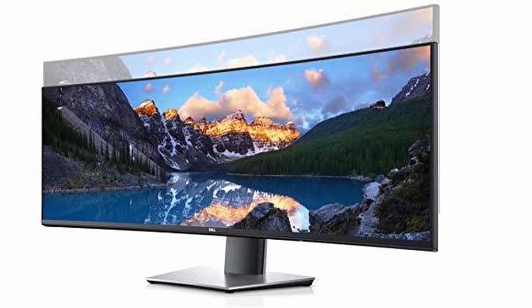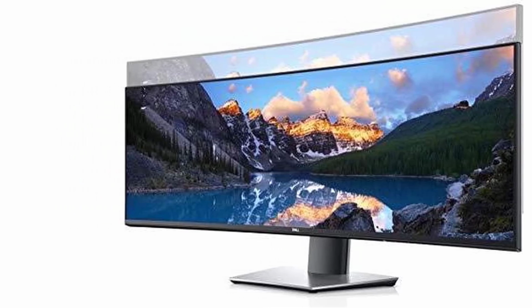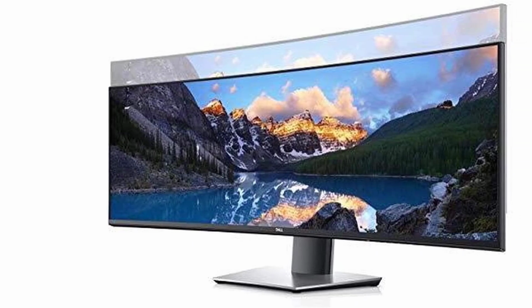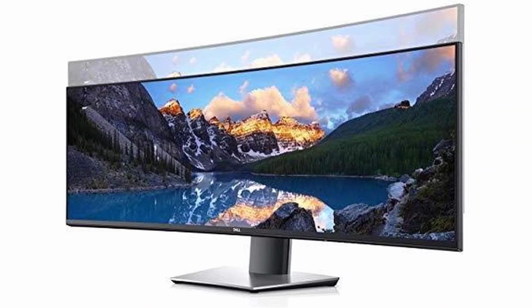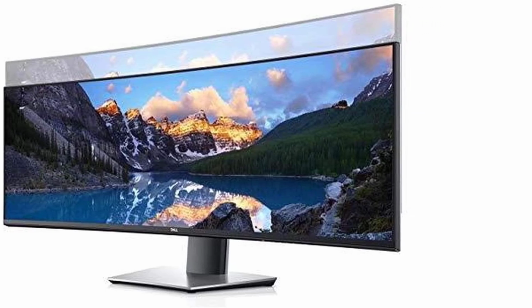The screen surface is glossy, delivering vibrant and sharp visuals. With a brightness of 350 nits and a response time of 5 milliseconds, this monitor ensures clear and responsive performance, making it suitable for both professional and entertainment purposes.